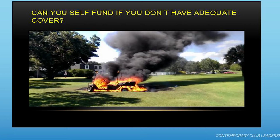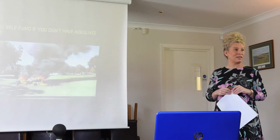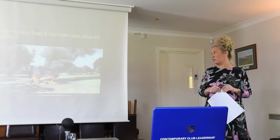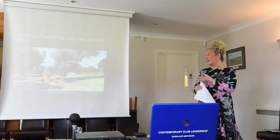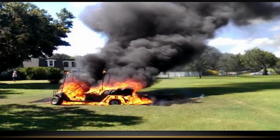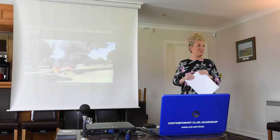It's a burnt out buggy that joyriders decided to pinch and set alight on the 16th green of one of our fabulous golf courses. Not only was there the cost to replace the buggy, but it was all the residue that came from fuel and everything else that seeped into the course at the same time. Our course cover at the minute covers you for $500,000.